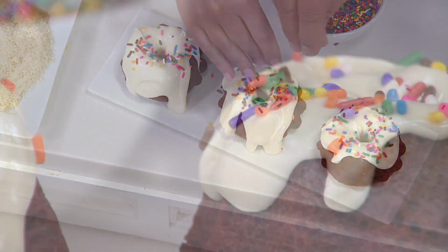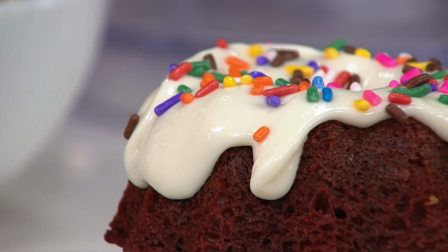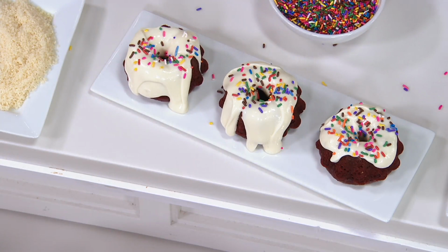It's such a help. I use it all the time this time of year when I'm making my chilies and my soups and stews. Look and see what happened. My finger went right in that glaze. Oh my goodness.